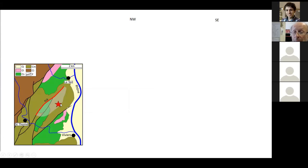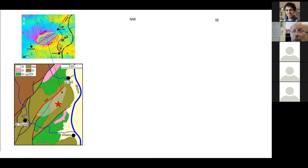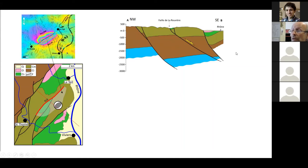Bertrand spoke about this previously. The uplifted area thanks to the InSAR data, this way, the reverse faulting mechanisms. We know also the structure of the area. This is a cross section here which corresponds to the red line here. And you see the La Rouvière fault with a dip to the southeast here. We know also the long-term history of the La Rouvière fault, which is one of the normal faults of this area, which accommodated the sedimentation in the southeast basin during the Mesozoic and during the Cenozoic.